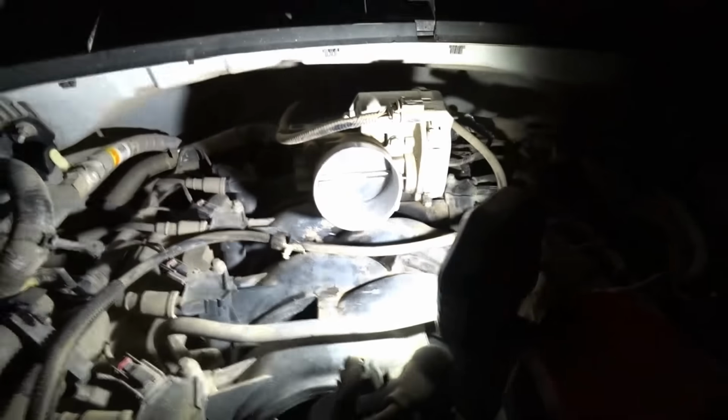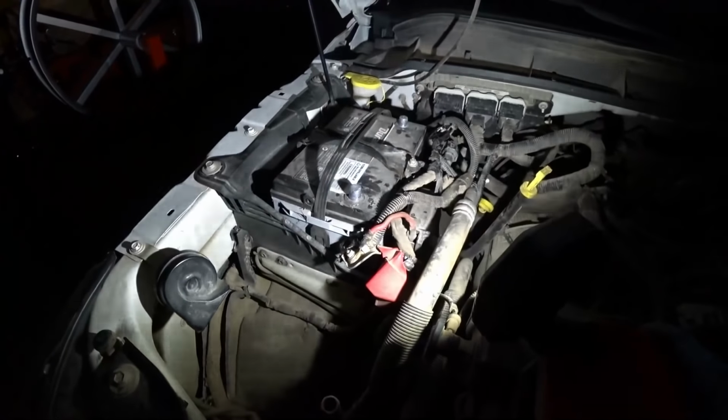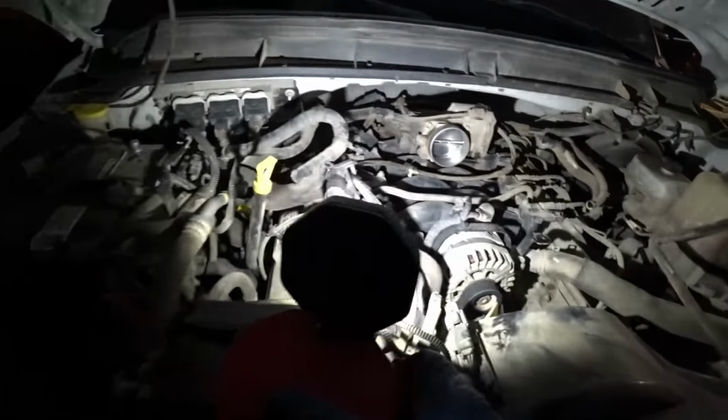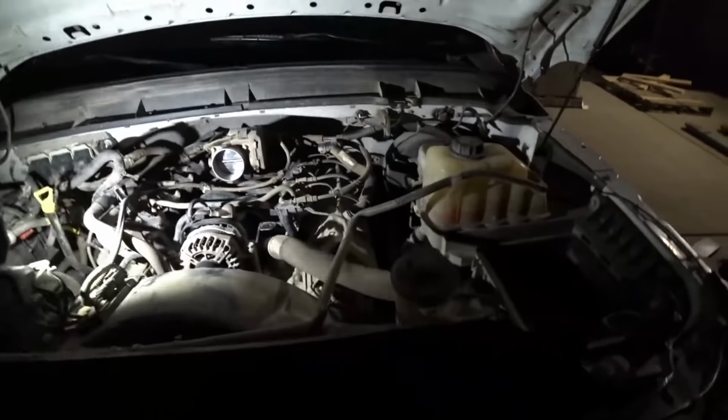Alright, got the throttle body nice and cleaned. I do have the battery disconnected, draining the capacitor so we can relearn the idle because the idle was low. So onto the mass airflow sensor.